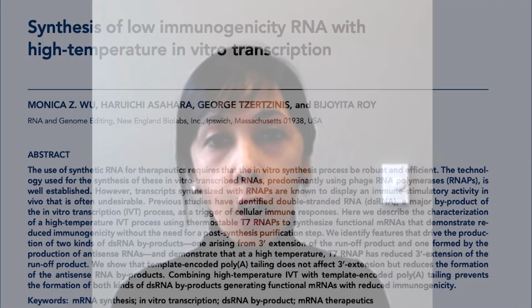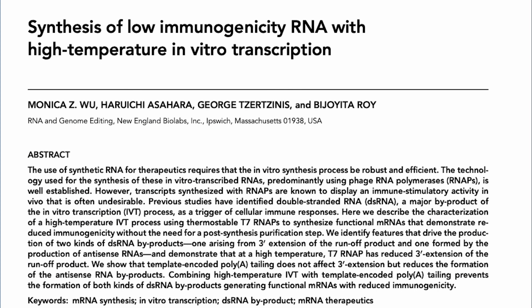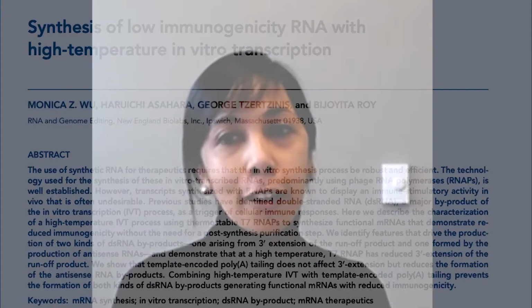So one aspect that my group has been focusing on is to understand some of the byproducts in the RNA synthesis process that are known to be detrimental for in vivo applications. And what we have decided to do is we have taken complementary approaches. First, we want to understand what these byproducts are, how they are made, their source, what they look like. And second, we also wanted to figure out how can we actually reduce formation of these byproducts in the reaction.